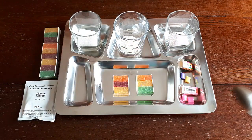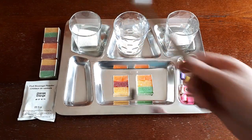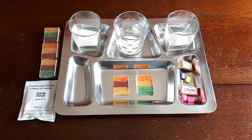And we've got our 3 drinks. We've got peach, orange, and lemon. Doesn't really show up that well right now because of the light that's coming in from this side over here, the natural light.